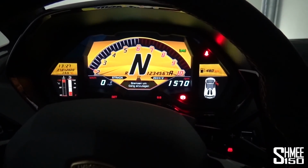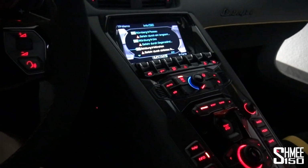What? That's mental. And here, what else do we have? Driving modes and things. We can play around, manual. We'll learn this as we go.